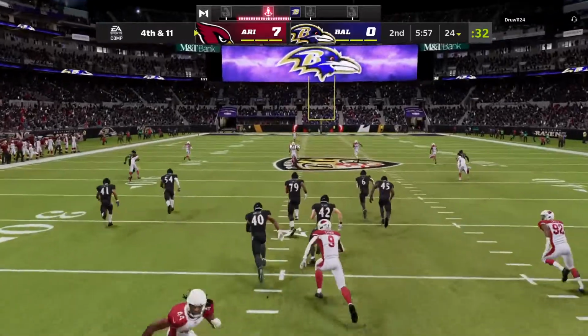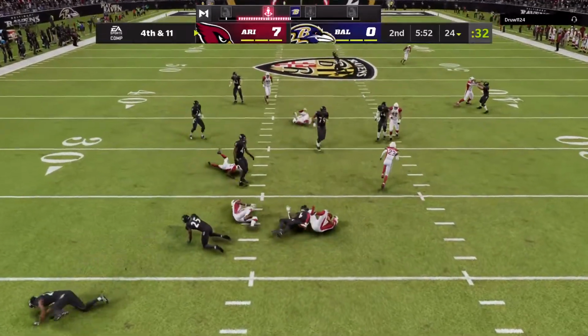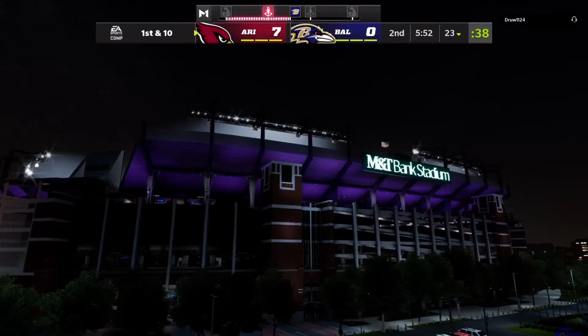And the punt team on now as this one's sent away. So possession goes over here on the punt. And possession will switch hands, 1st and 10.